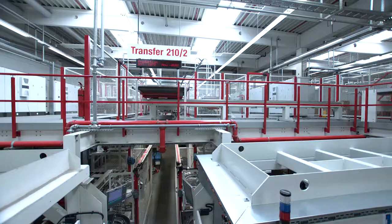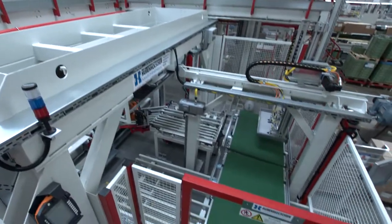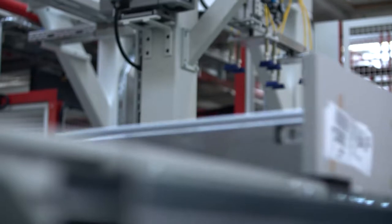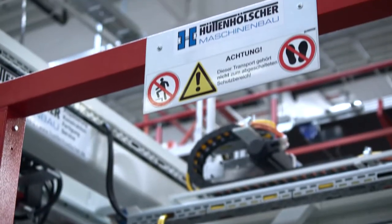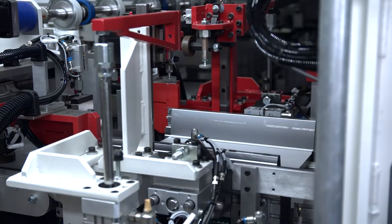We place very high demands on our machine suppliers. That's because we expect high process reliability from the systems. And we can really only achieve that with preferred partners. Take Hüttenhölscher, for example, which has been supporting us in the area of assembly technology for decades.